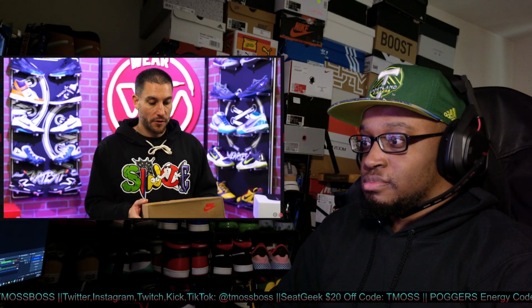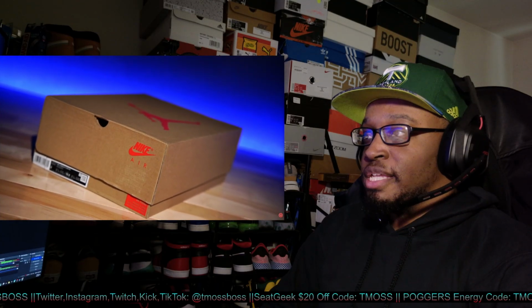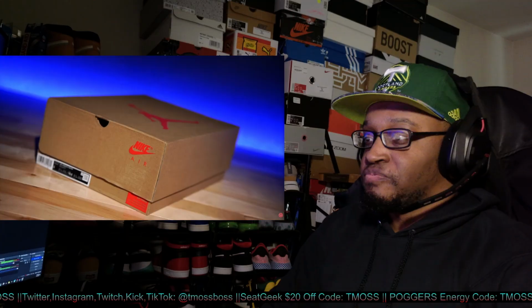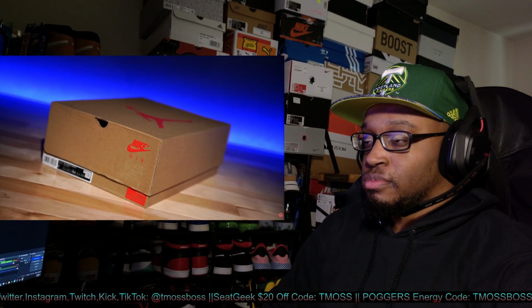They start telling the story on these guys straight away, right from the box. So they're not using the box to depict the color. Yeah, they kind of are, but this is one of those things where they're telling you everything right from the jump. This is really cool.